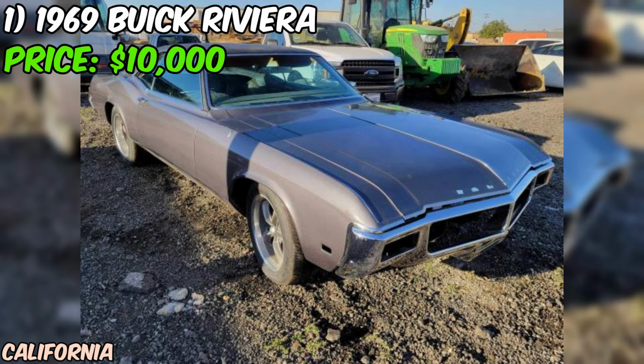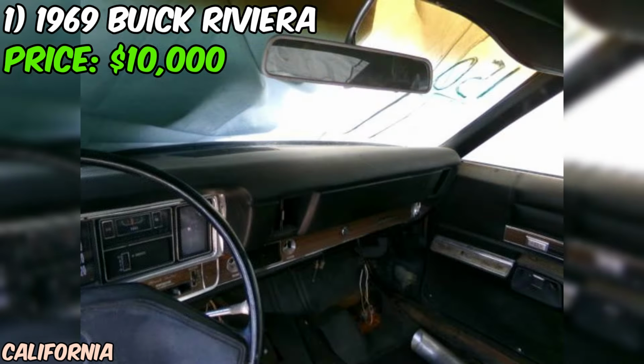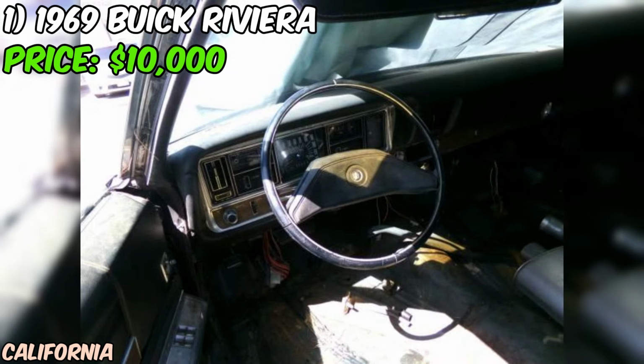1. We've got a real treat for you. A 1969 Buick Riviera that's up for grabs on Craigslist. This classic beauty is a real head-turner, with its sleek, straight body and iconic styling.